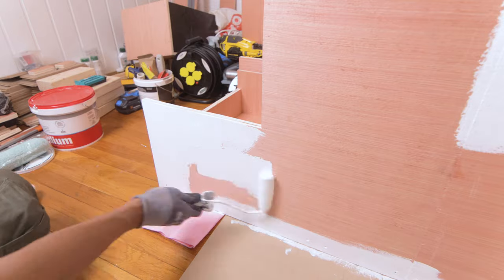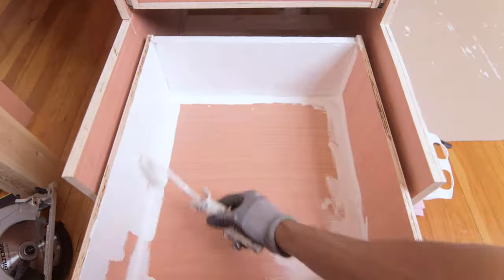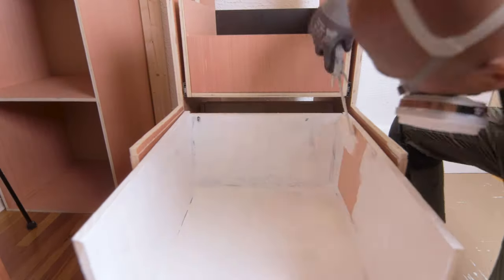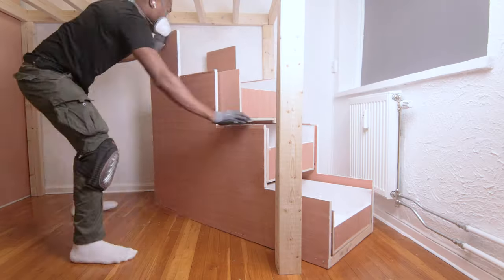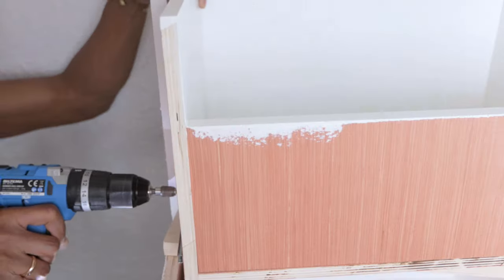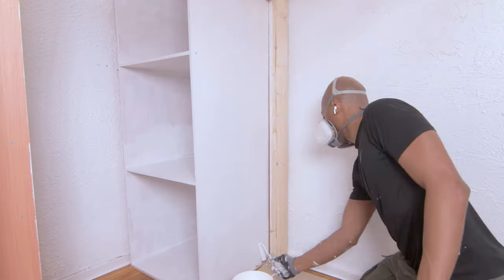To save time, I also painted the staircase with white. I was thinking earlier to paint it with black, but the space is so small. I wanted my walk-in closet to look clean, so I decided to paint it white.